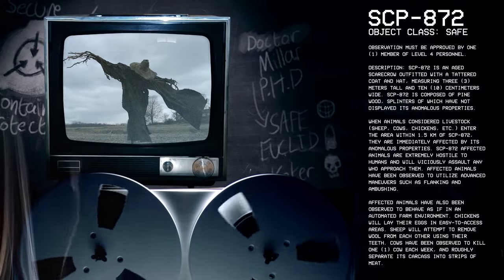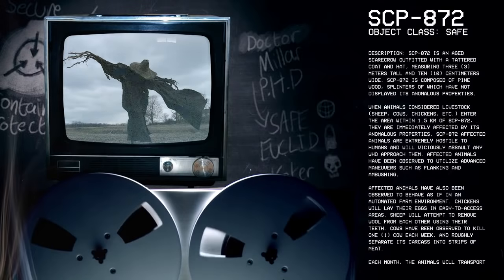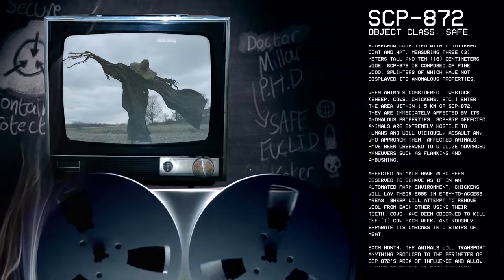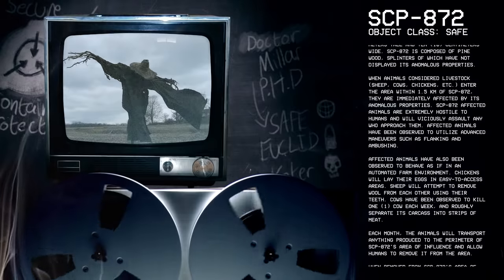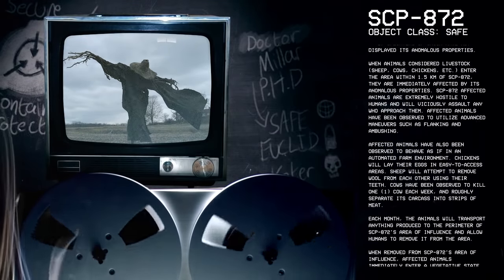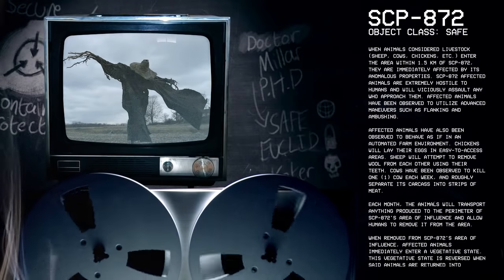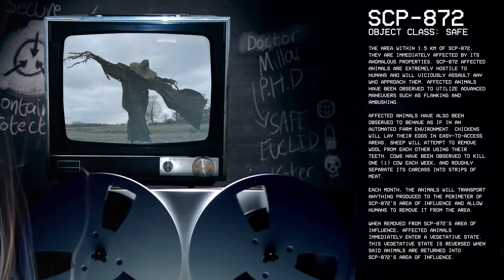When animals considered livestock, sheep, cows, chickens, etc., enter the area within 1.5 kilometers of SCP-872, they are immediately affected by its anomalous properties. SCP-872 affected animals are extremely hostile to humans and will viciously assault any who approach them. Affected animals have been observed to utilize advanced maneuvers such as flanking and ambushing.